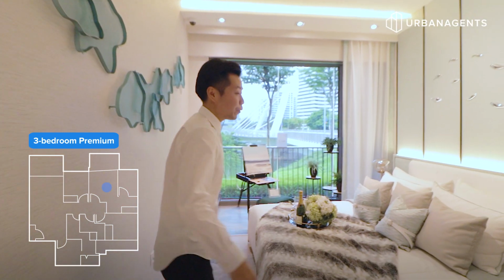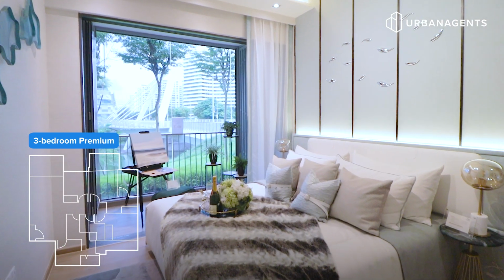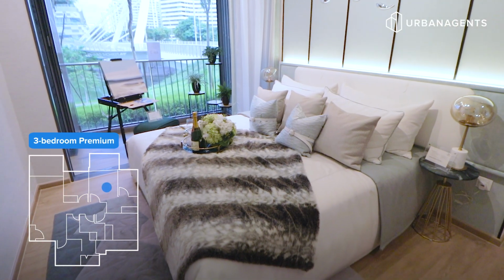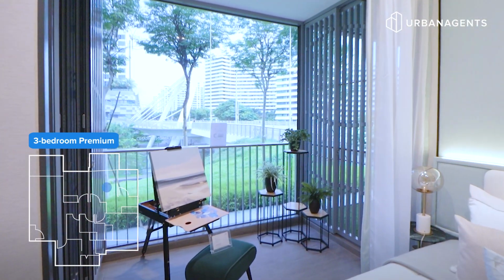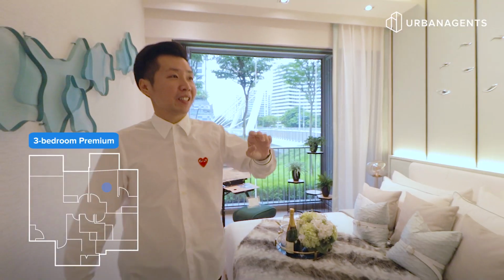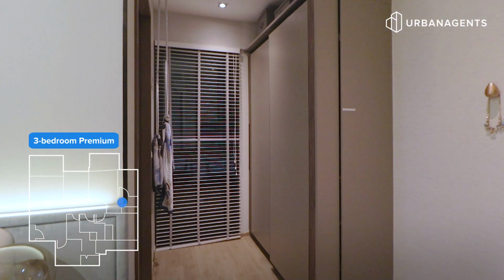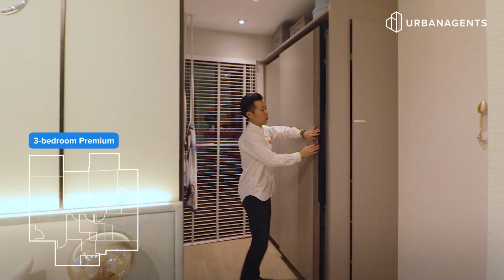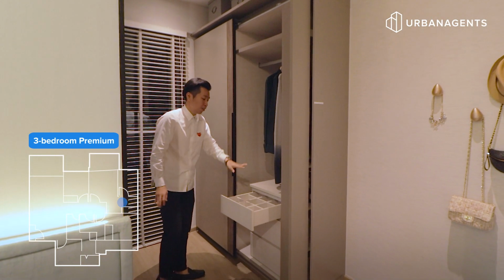This is our master bedroom, very spacious. Air conditioning and the flooring nicely done up for you. And there's an attached balcony for you to enjoy the view of the facility. Our 3-bedroom premium comes with a walk-in wardrobe also. Two panels, more than enough for you to put all your clothing, and if you've got accessories like watches and ties, you can put them here.